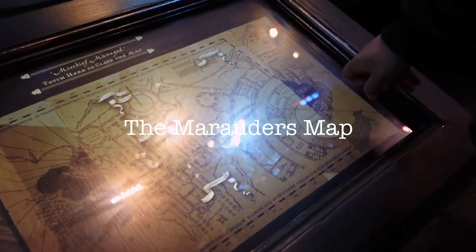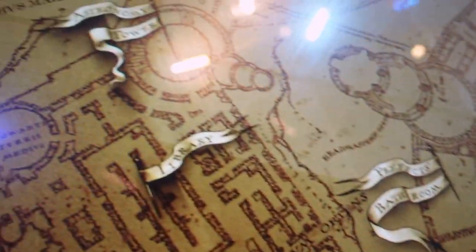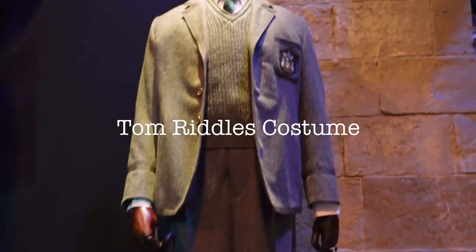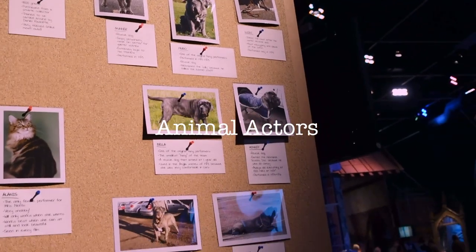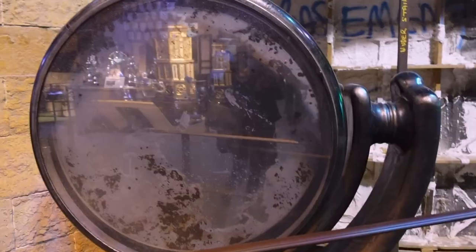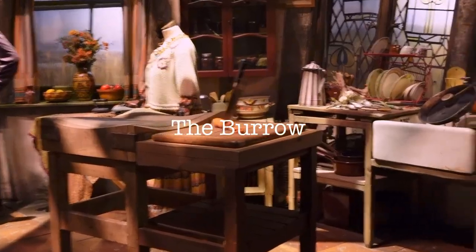It's like an interactive thing, like a big map. There's the prefect's bathroom, the library. It's quite cool. So they use quite a few different dogs for Fang. This is Mad-Eye Moody's faux glass. I always wondered what it looked like. It's quite big. Just playing around with this interactive thing. It's quite clever.